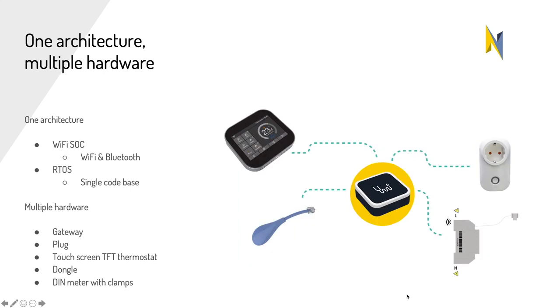The hardware that we provide, we have built on a Wi-Fi SoC. We have harmonized the same infrastructure on all our hardware SKUs. So we're basically building hardware, and we develop hardware as if we were developing software. So all the SKUs are using the same code base with small adaptations. The Wi-Fi SoC is using both Wi-Fi and Bluetooth. I'll tell you later why Bluetooth is so important in our business case. And we're running on a very simple RTOS with limited program and data memory.